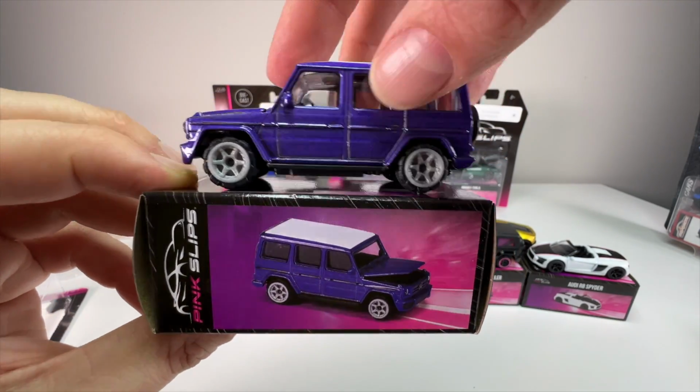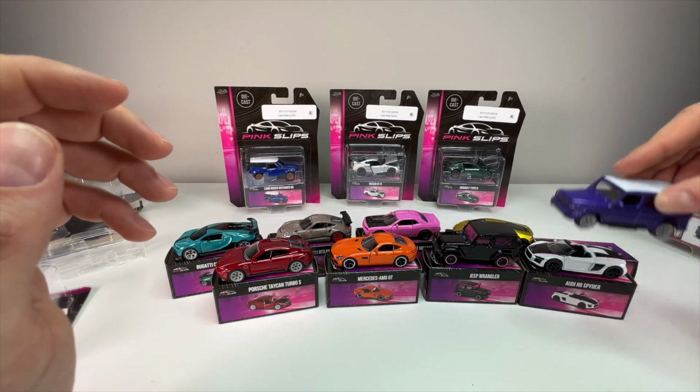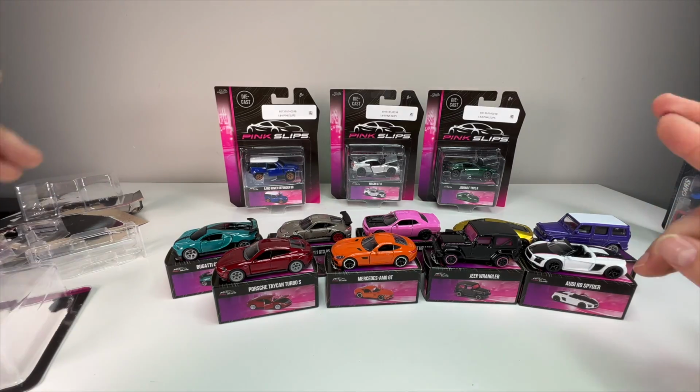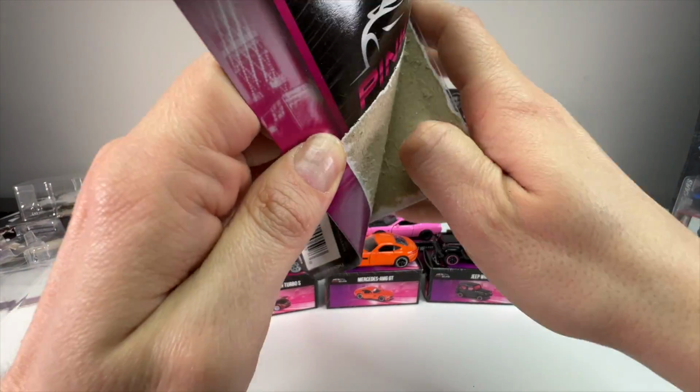I'm just bummed about that paint. Oh man, sucks. Okay, so what, 2 out of 9 have had paint issues so far, so let's cross our fingers on the last 3. So we have the Land Rover Defender 90, 3 more to go.